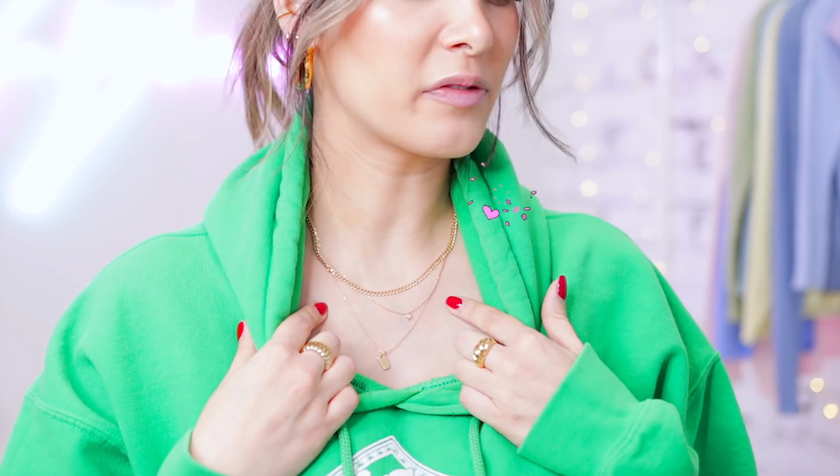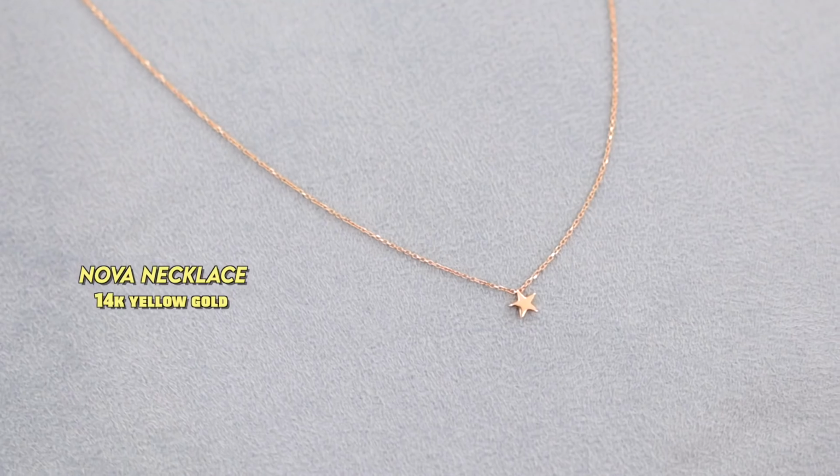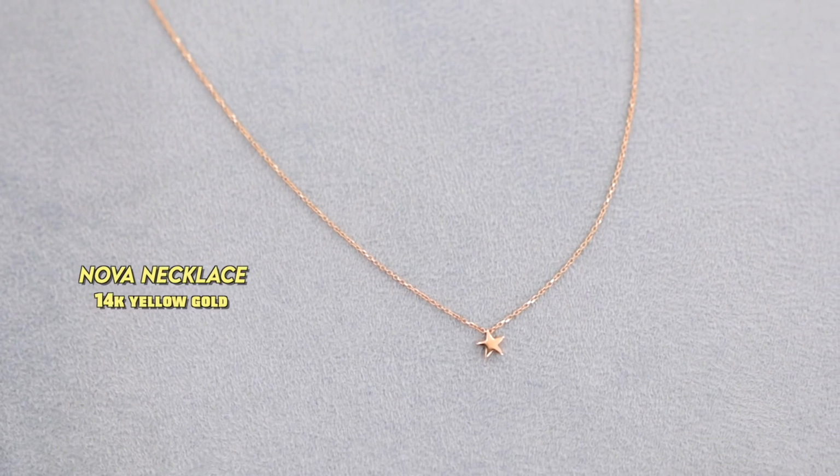How cute is that? These 3 little necklaces, you guys saw me wear them on my thrift trip, and these are the ones that I wear every single day. All 3 of these pieces are 14 karat gold. This is the curb chain, the Nova necklace, which is just a tiny little dainty star, and then this one is by far my favorite just because I wear it all the time.